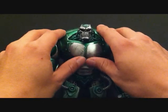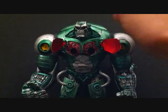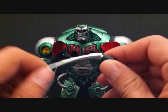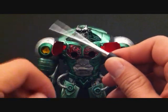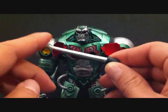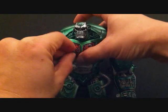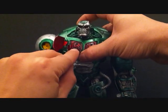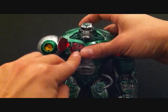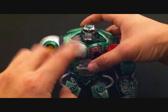His chest piece is open right here. You can see he has two holes there. He comes with these two little missiles that are very cheap, and you can squish them in. Basically what you do is you put one in here, and they don't even stay in. You have to close the chest piece, and when they're in there, the chest piece doesn't even close all the way.